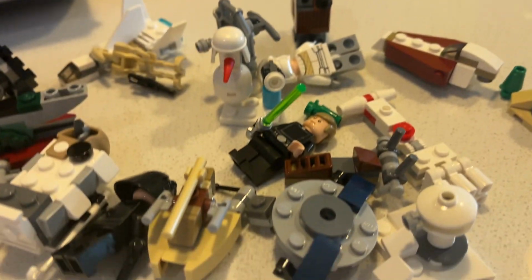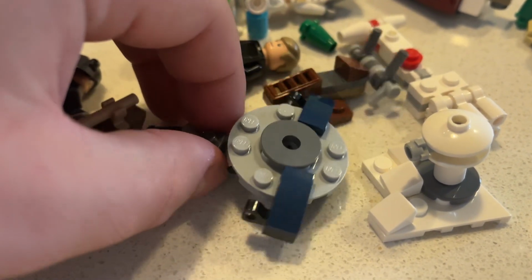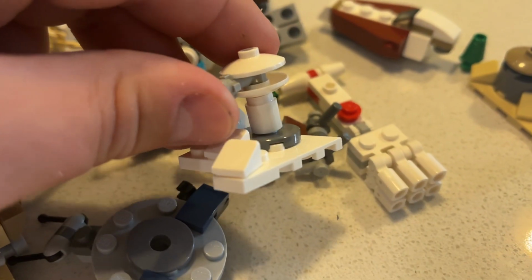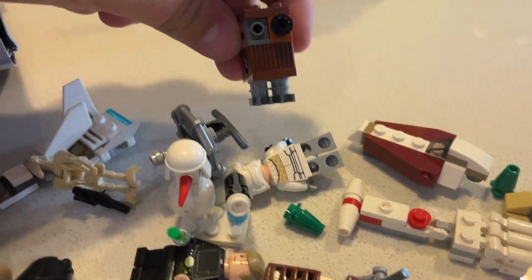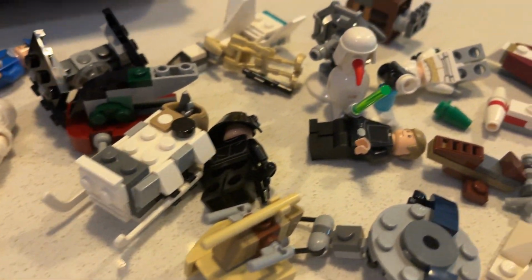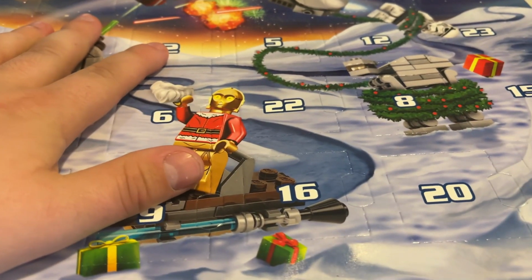Oh, and a Cloud City Guard right there. I really like the AT, that's pretty cool. The droid gunship's pretty neat. The little mini Hoth turret, the Tantive 4 is terrible, but it is what it is. Gonk droid, love the Gonk. So yeah, pretty good one for this, but we're gonna go into the next one here.